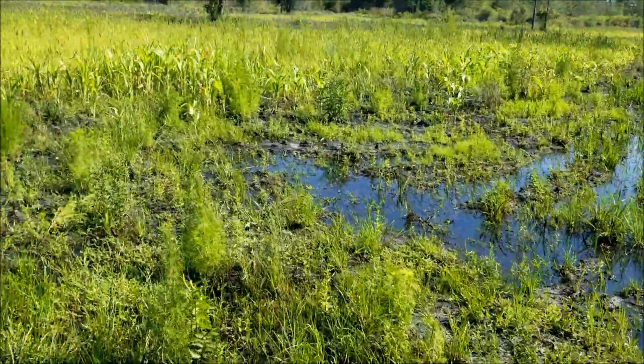As expected, though, I don't see any of the peas or soybeans. I'm pretty sure that the deer got them as soon as they germinated. But the Japanese millet and the dwarf corn are doing really good. So I'm just going to walk around, show you a little bit.